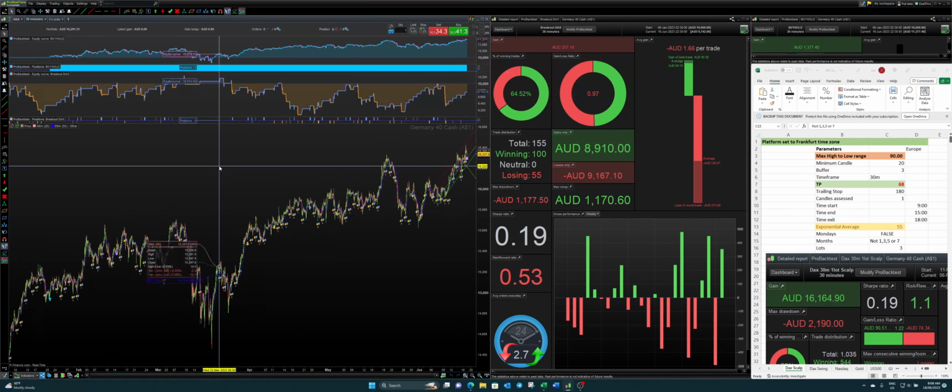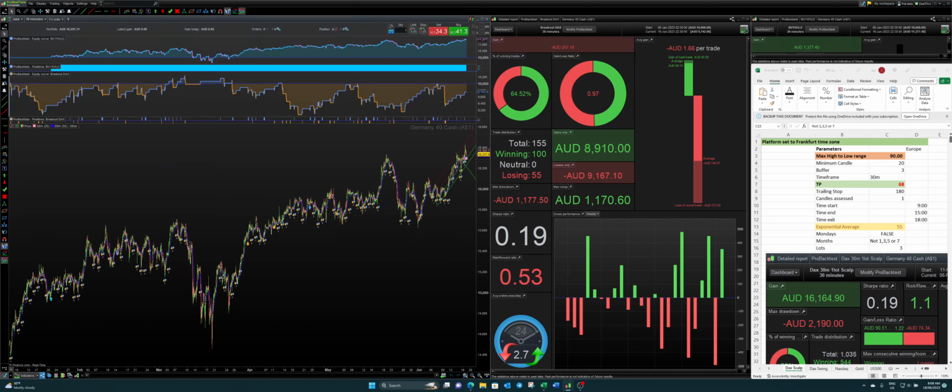All right, so I guess we should change that. So let's introduce a stop loss of 30, but we'll leave the candle size. Or is it that candle size?